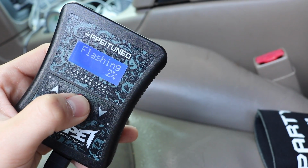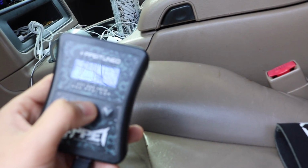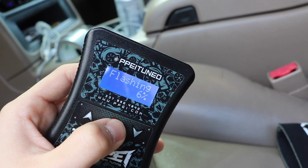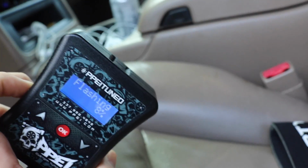Looks like it's working. So if you have an LLY and you have an aftermarket radio like me, and I have 2 subs, that's interfering with your ECM. The communication keeps getting interrupted. So what you want to do is unplug all the fuses like I did, and it should work.